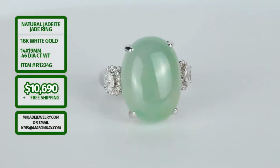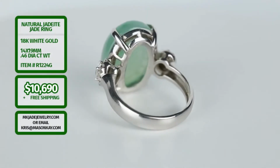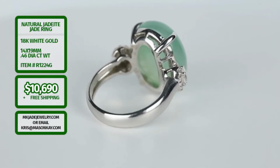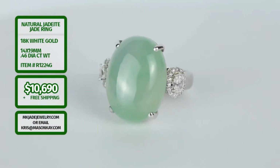Mason K Jade offers jade testing services to the public, so they've told me horror stories about people buying expensive jade overseas and then finding out that it's treated only to be denied a refund and have no recourse because they purchased the stone out of the country or on a cruise.